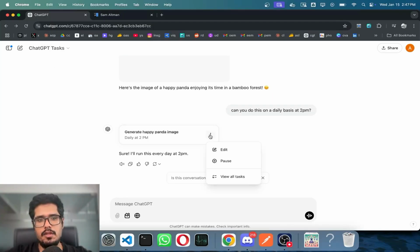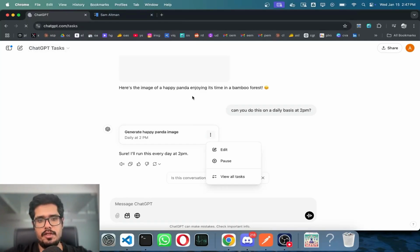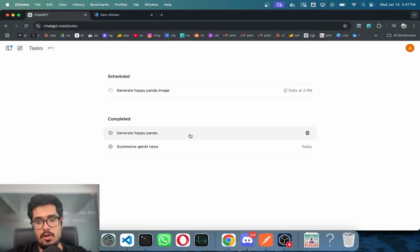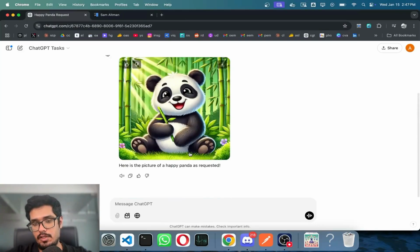Let me just see if I can go to the tasks and find if my image is generated. It appears that the DALL-E API may be down. So I'm just going to open this chat, and you can see it has actually generated the image for me here. It was delayed, but at least it was able to generate the image later than expected.